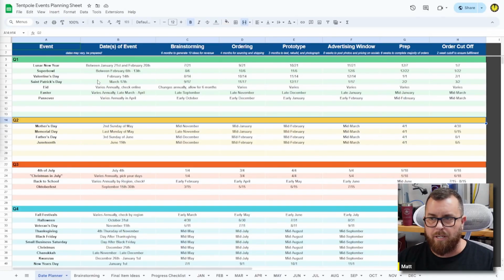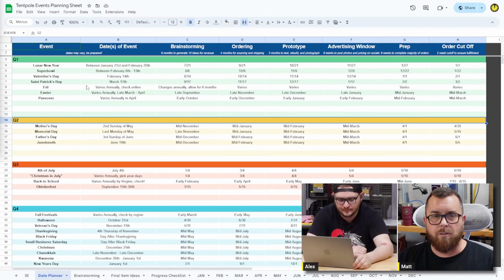Yeah, so basically what we've got is a multi-page document that we came up with. It's basically broken down, color-coded by quarters. And what we did is we actually started with quarter 1, which is January, February, and March. And then it goes on down the line for every 3 months afterwards. And what we started to do was think about, okay, what are the events that everybody is going to have and need to be focused on? So the first column is the events, and then that's followed by the dates of the event.